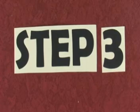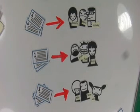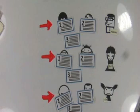Step 3. Next, she will distribute each set of the 3 concepts, stapled together, to each group. And then she will ask students to divide the 3 concepts among themselves in their own home groups.